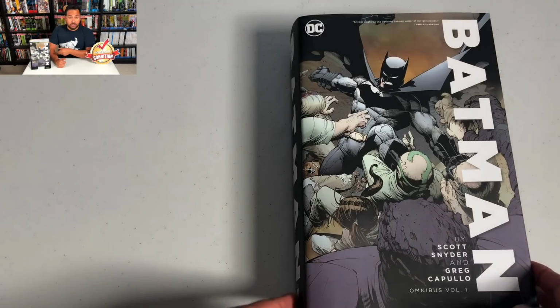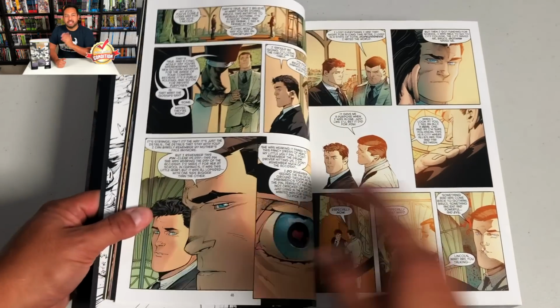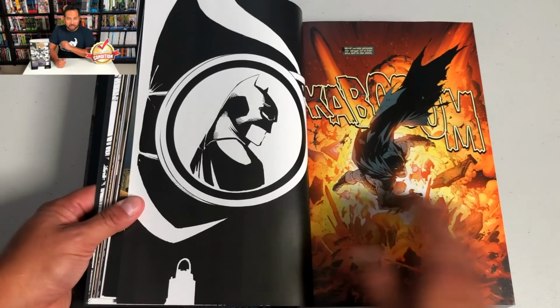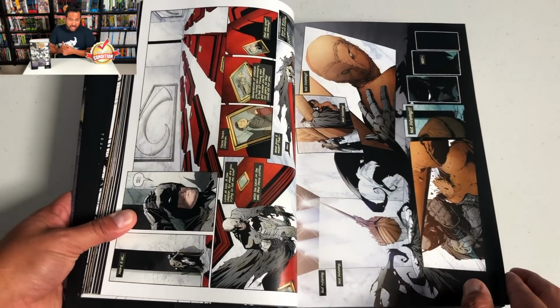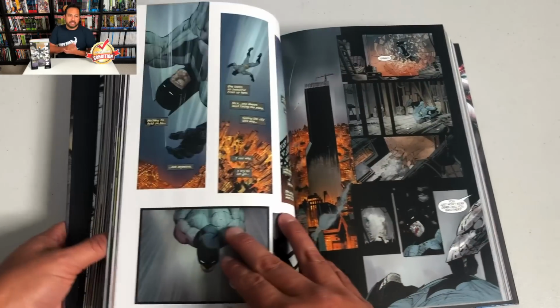Now, this is one I get asked about every week. This is Scott Snyder's Batman, and he is joined by Greg Capullo. This is one I get asked about every week because everybody thinks it's out of print. It's not. It is still available through Penguin Random House, so that means Cheap Graphic Novels still has copies of it. Maybe Amazon, I'm not really sure, but it is still in print. So, man, do yourself a favor and check it out. I think this is a great jumping on point for Batman. It's a good new start.